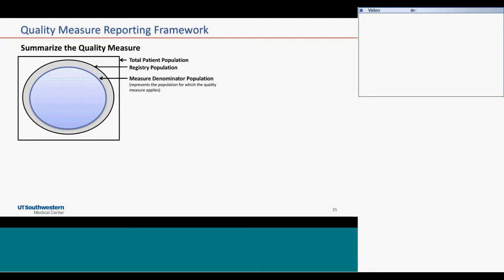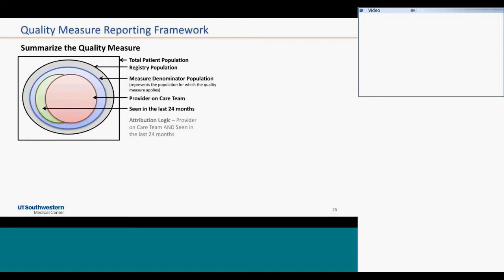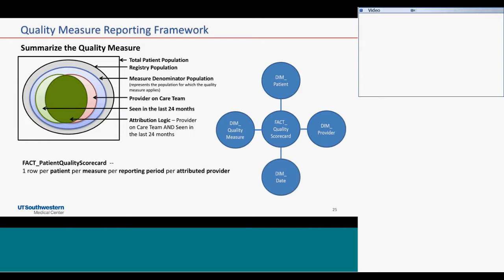We combine the quality measures data and the attribution models to create a fact table for the patient quality scorecard. This fact table drives quality measures both in Epic as well as Power BI, ensuring that we have consistent and accurate data made available to all the key stakeholders across the organization.